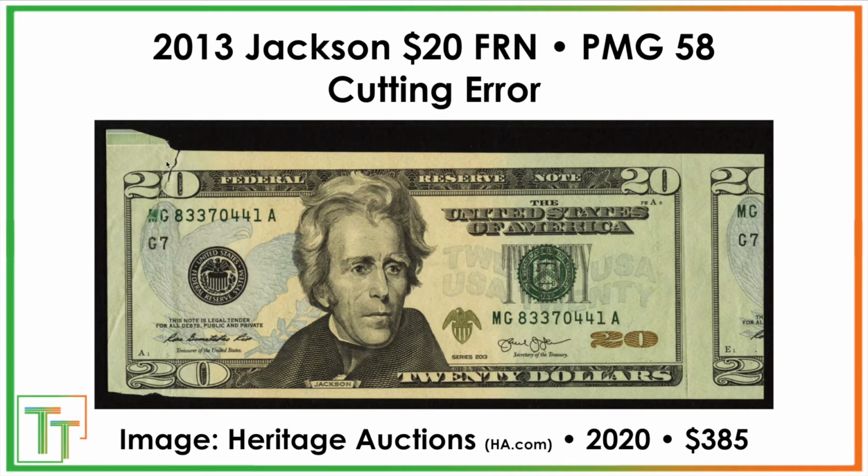There's also this cutting error, which is off in multiple places because it was not cut properly on the right-hand side of the note, and there's some sort of a tear, but there's also some non-error note that should be on it a little bit above the normal area. So it's got multiple things going on with it. Beat up on the side, circulated a little bit maybe, but sold for $385.